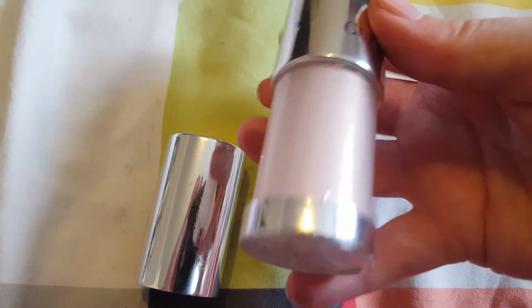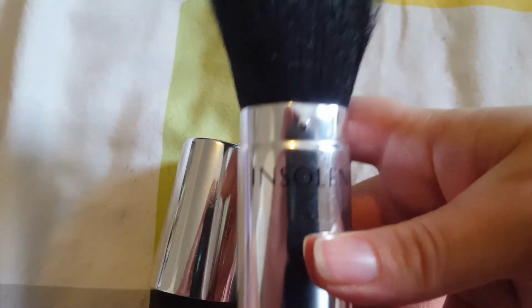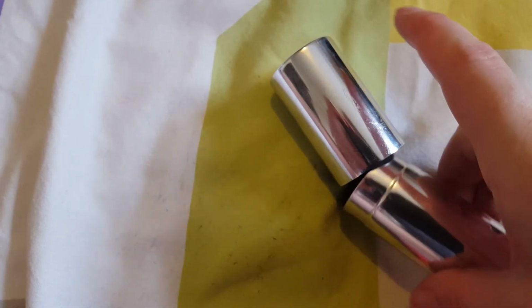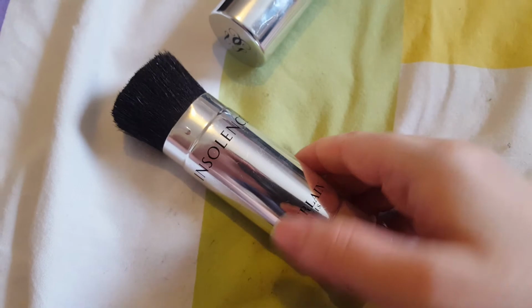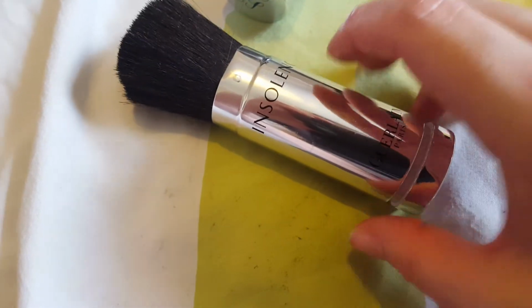So I was holding on to this because I thought, oh well, that's a nice little brush, you know, but I have got loads of brushes that are equally as nice, and they're just, well, better basically. I think I was just holding on to this because it's Guerlain, I can't get the lid back on, and it's Insolence scented, and it's just got so many amazing memories of this product.